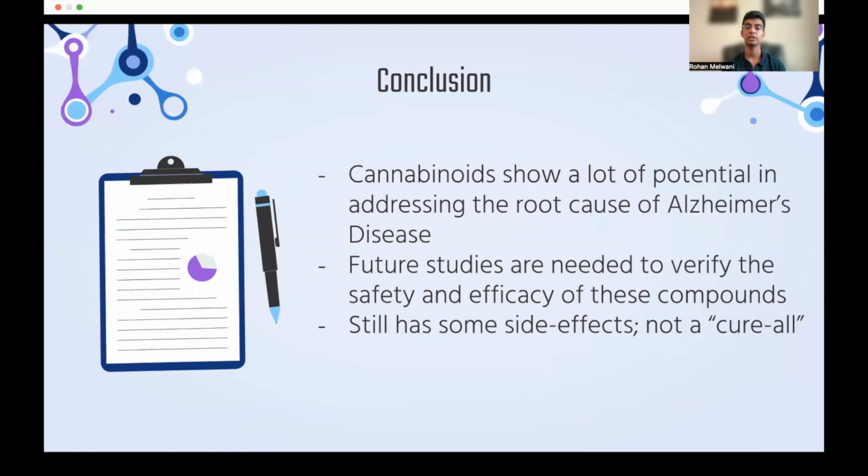And it's still important to note that CBD and THC are not a cure-all by any means. They still have some side effects. So they do show a lot of potential, but they aren't a miracle drug.